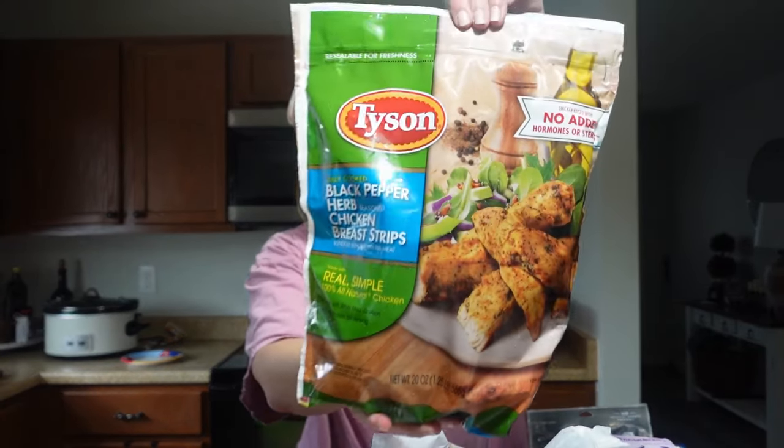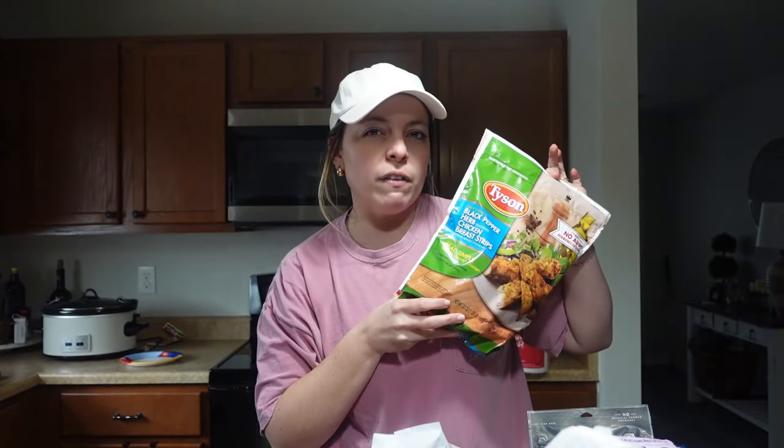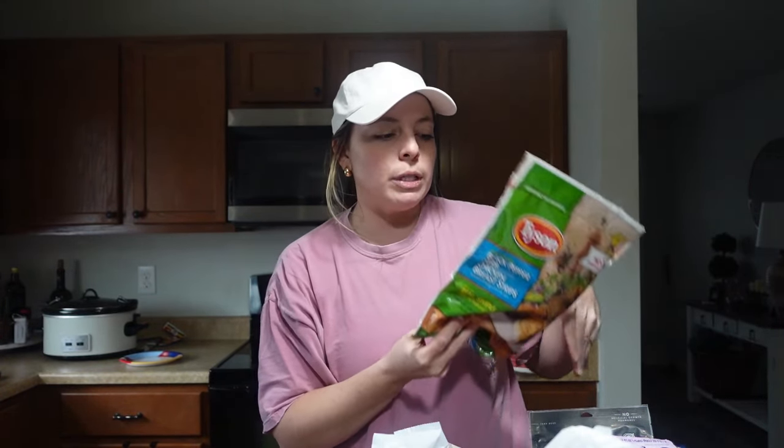They don't always have this one, but they had it this week, so I picked up this as well. These are kind of expensive, like $9.50 a bag. They're frozen. They last a long time, and I do feel like you get a good amount. They're chicken strips. They're not breaded. They're delicious. Air fry them for like 8 minutes, and you're perfect.